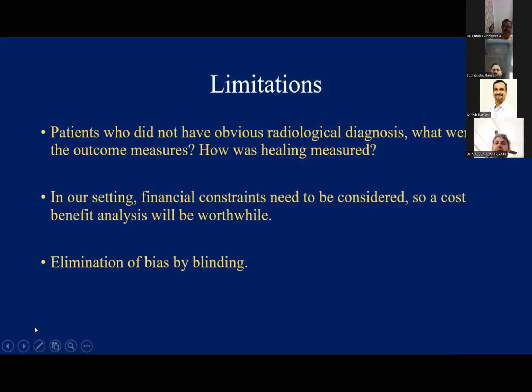Ashish, what do you feel? Yeah, I agree. I thought the thing about these toddler's fractures is there is no defined standard of care. Any new treatment has to be compared with the standard of care, so it varies from no immobilization to cast. Using a boot is easy, but as pointed out earlier, cost and all those things are a problem. So I don't think it will change anything as such, really.